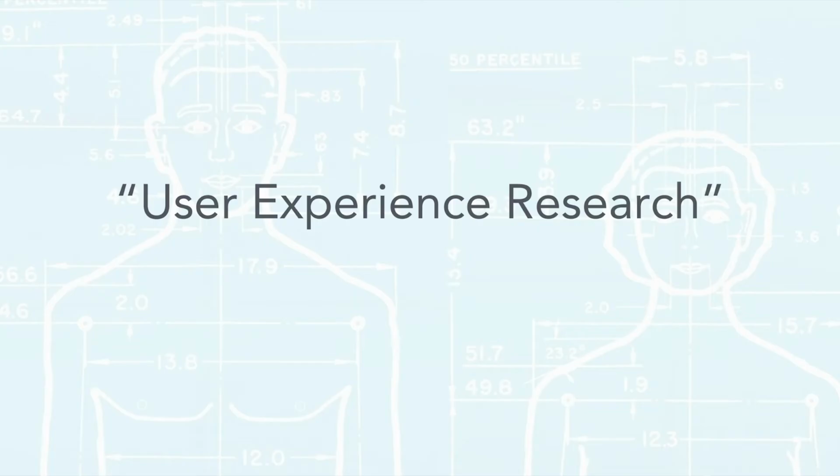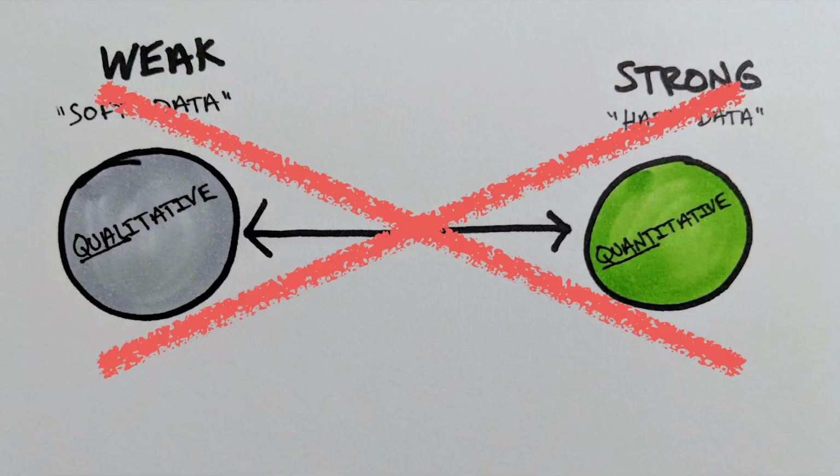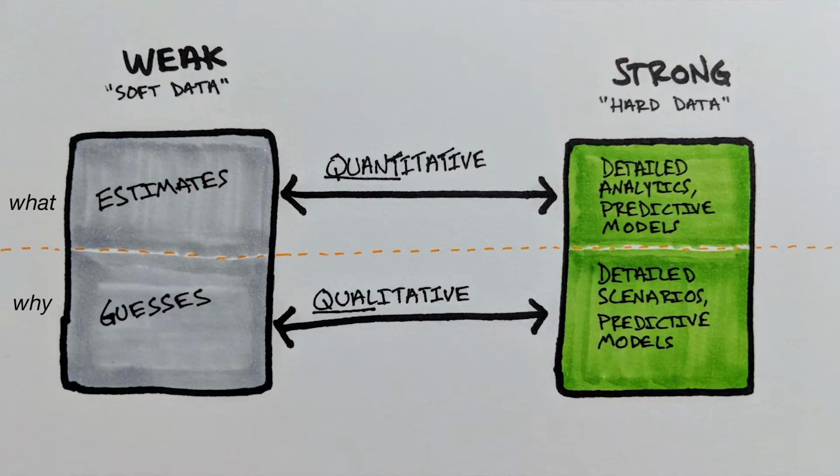Now we'll talk about doing research in the user experience, and there's a false dichotomy that has come up quite a bit, especially in the Silicon Valley ethos when companies talk about being data-driven. Maybe you haven't encountered this as much, but there's this idea that there's weak, soft data, and then there's real hard data. There's that show me the numbers attitude. Let's get ahead of it. Qualitative is not weak data, and quantitative is not strong, hard data. There's actually a weak and a strong side for each of these.